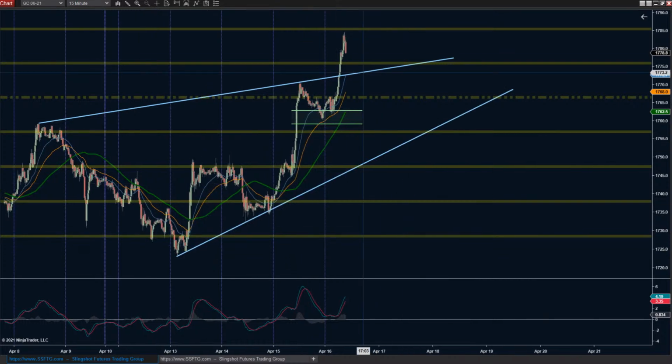Gold, geez, gold hitting the nitrous to the upside. Big L1 hold, big breakout to the upside. Buyers are going to be looking for another L1. I can't say I blame them. So far, it just keeps going up and up and up.